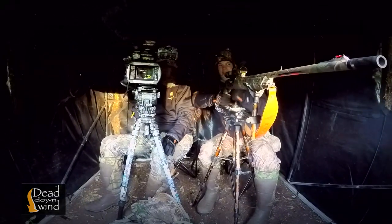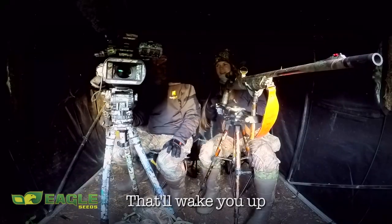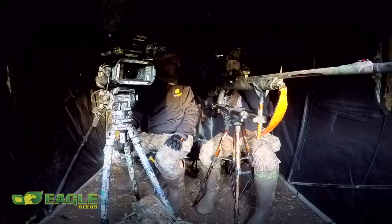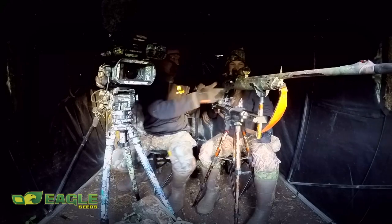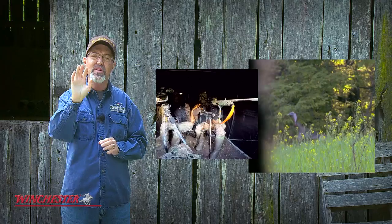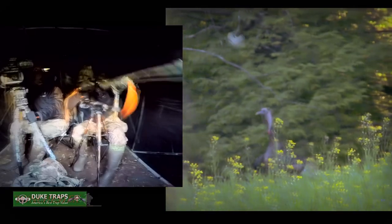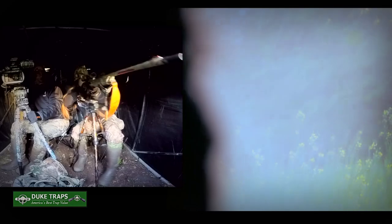You nailed him. You okay? Yeah, it jumped a lot more than I thought. That'll wake you up. That was poor footage, but it was a great hunt. Raleigh's shot was true and perfect timing. That Tom was within about 1 yard of getting to the woods on the other side, and I suspect that hunt would have been over if that Tom had reached the woods.